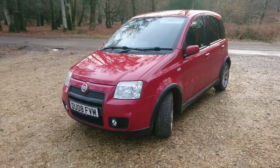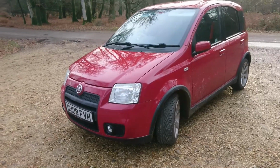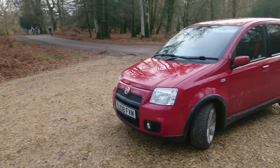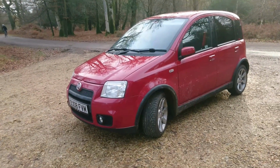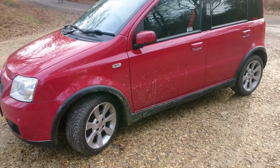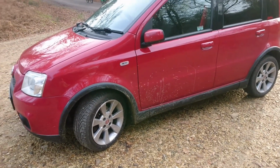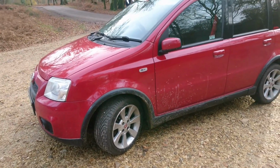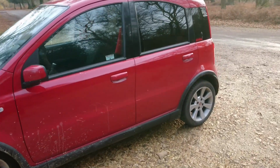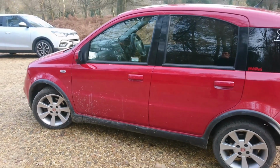Okay, so we've come back to this random little car park in the middle of the New Forest, and Mr. Bill is busy preparing to film my SsangYong as well, which you'll see on the Wells Wheels channel. Unfortunately, it is a little bit filthy. It actually flatters the car slightly, the camera, because we had real trouble finding somewhere to park up this afternoon. The area we're in in the New Forest is absolutely rammed full of people, which is fine. It's a nice day, particularly for the time of year, but it did mean that the car's a bit filthy.